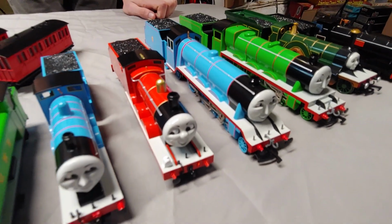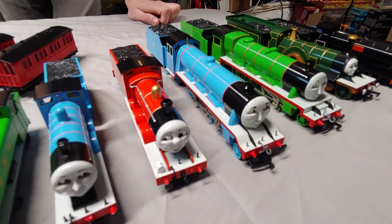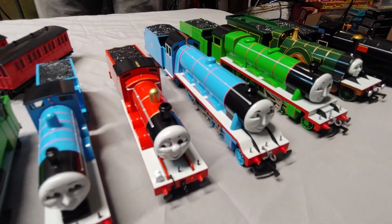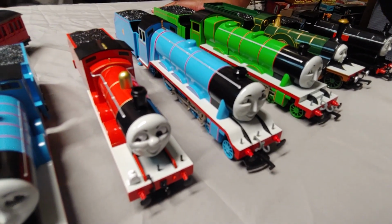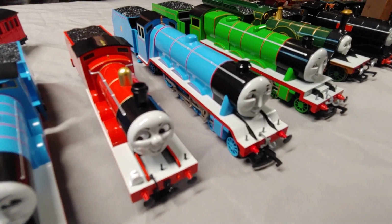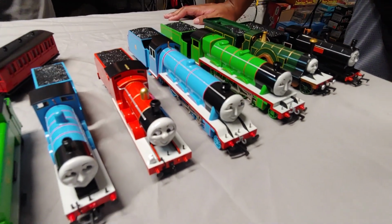What happens? Gordon gets jealous because he's getting all the attention or something. He's like, people never trust dome engines, they think they're not respectable. And then Gordon himself loses his own dome. He's jealous because City of Truro runs much faster than him, 100 miles an hour, as Thomas stated.